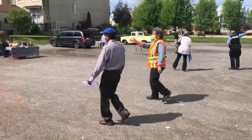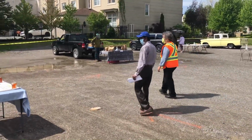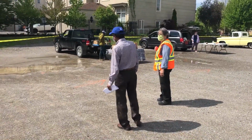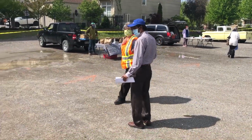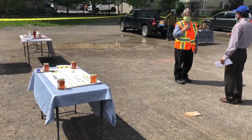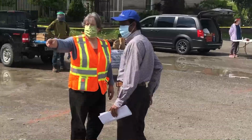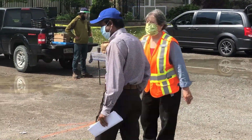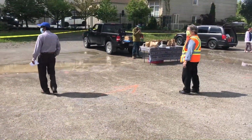You can see everything is prepackaged. I've got honey here, maple syrup. Yeah, very good honey. So we're hoping to have a double table situation so that there's a good distance, a double table for you. But you can see they're standing far back.